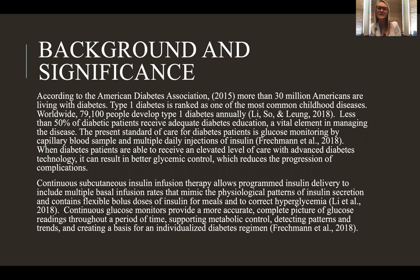The present standard of care for diabetes patients is continuous glucose monitoring by capillary blood sample and multiple daily injections of insulin. When diabetes patients are able to receive an elevated level of care with advanced diabetes technology, it can result in better glycemic control, which reduces the progression of complications.